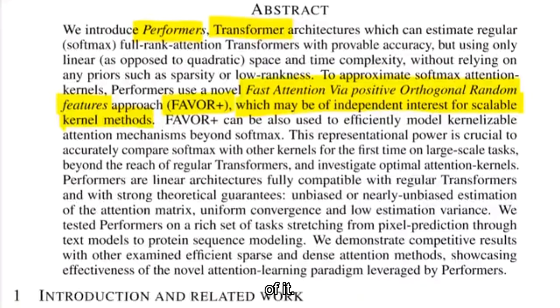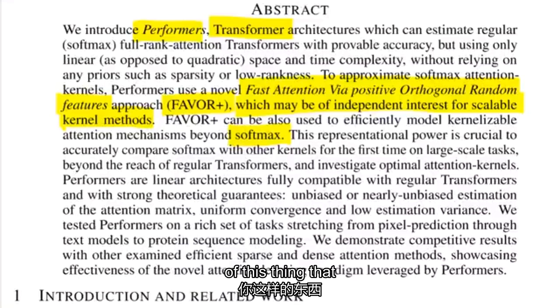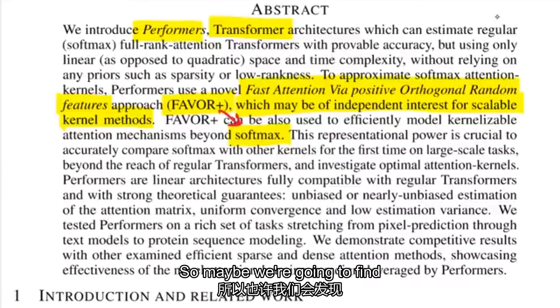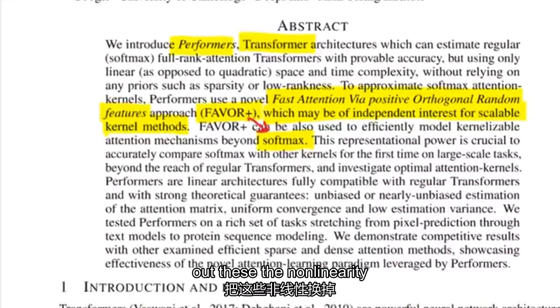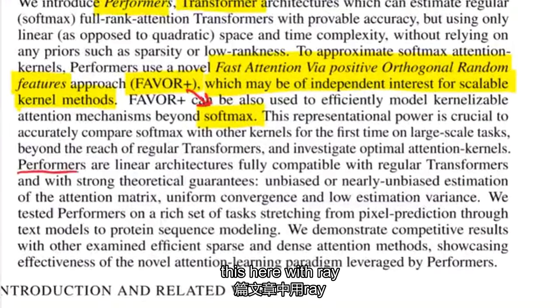This feels like the same thing, because right now we're doing this softmax thing in attention. And it's very important because it normalizes the attention matrix. It gives you something that comes out as a distribution over the inputs, and so on. So it's well motivated. But also, like the sigmoid, it has this exponential thing in there. And the FAVOR algorithm is going to approximate this softmax thing, but it can be used to approximate much more. So maybe if we swap out the nonlinearity in there, we might be able to build much better transformers, or whatever the model will be called, performers, I guess. They already do this here with ReLUs in this very paper.